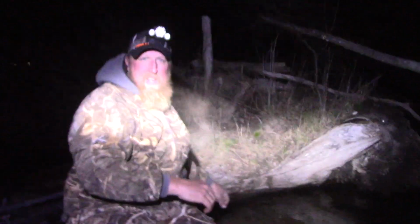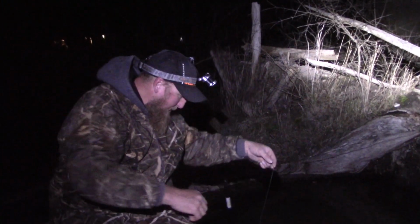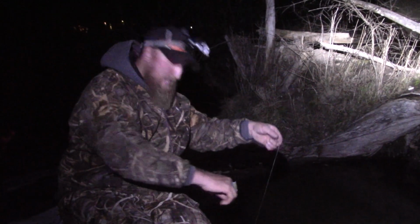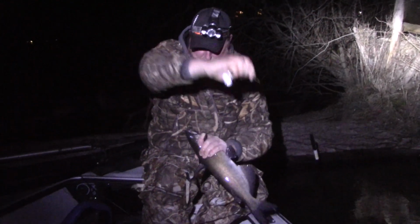Alrighty, well, we pulled up to the third pole and it wasn't moving, but it was tangled up on a little stick, but it's definitely got a fish, so let's see what it is. It doesn't feel very big. Alright, little channel, couple pounder. Nice, perfect eater.